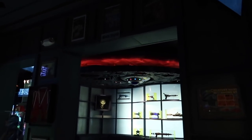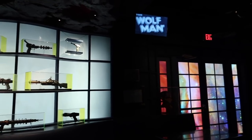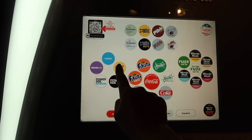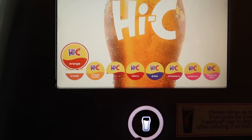space dining in here. There's so many different areas and they are so cool. There's a lot of space, get it? Space to dine in here and so many props. I love these machines because there are so many different beverages you can try. And I like high C, I always will choose high C. I almost always choose fruit punch too from these.